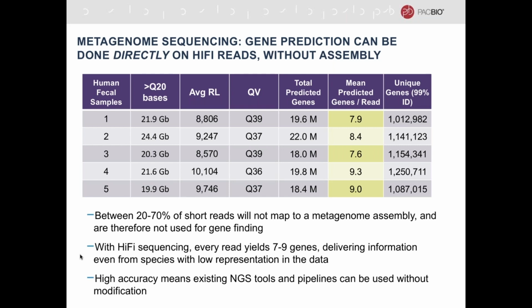With HiFi sequencing, every single read yields 7 to 9 completely intact genes, and this lets you get information even from species that have very low representation in your data, because you don't have to have enough coverage to do either assembly to improve the contiguity or to do error correction in the case of other long read technologies. And even better, the high accuracy of HiFi reads means that you can use the existing NGS tools and pipelines that you're already familiar with without any modification.